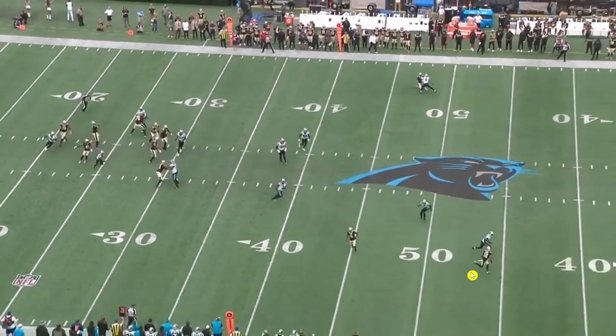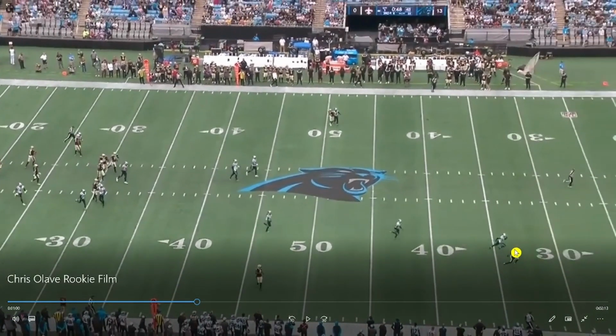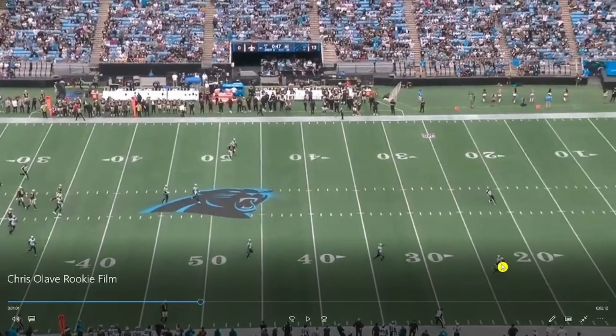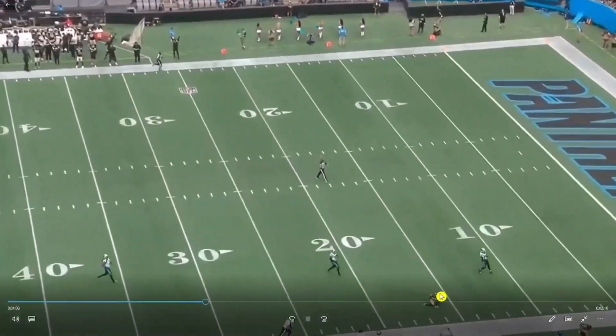Once again, everything's vertical till it isn't. Win vertically. Get the defender in a corner in an uncomfortable position where they have to be basically in panic recovery mode. What Olave does a great job of here is he slows the stride, makes sure, okay, I'm going to give myself an advantageous position at the catch point. Then I'm going to go win it through contact. And again, does a great job.